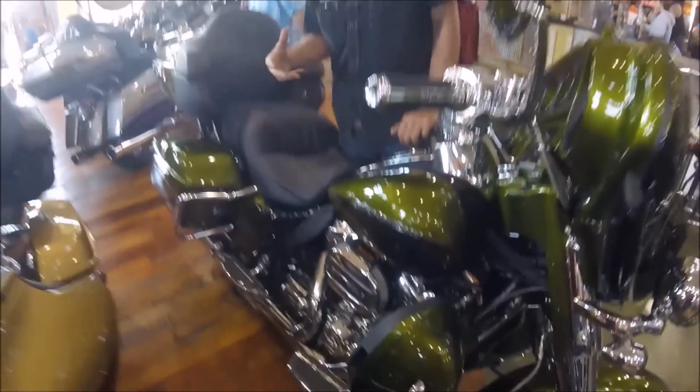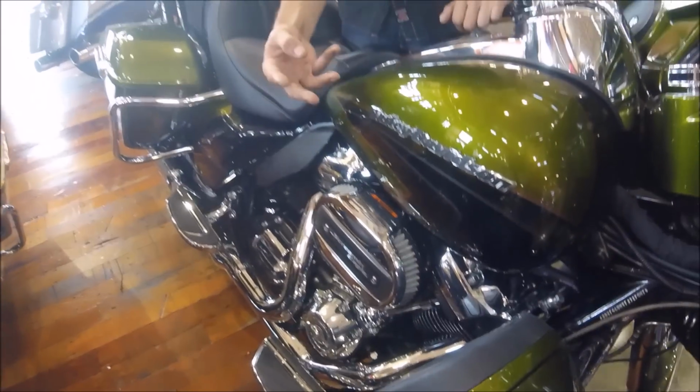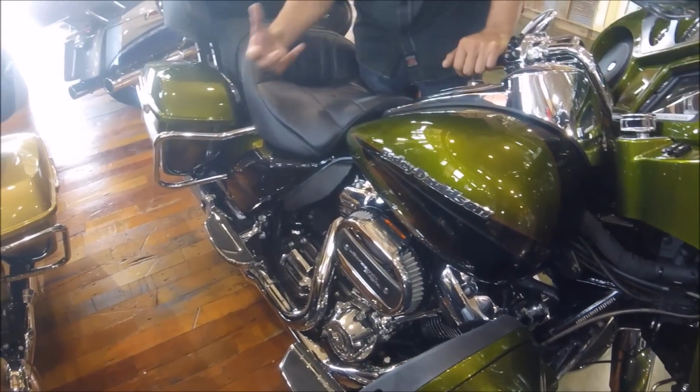This is actually the 2017 CVO Ultra Limited. Of course, everyone's real excited about the new motor. It's the Milwaukee 8. This one has a 114 cubic inch motor, 2 spark plugs per cylinder, 4 valves per cylinder, which is 8 valves, which gives us the Milwaukee 8.